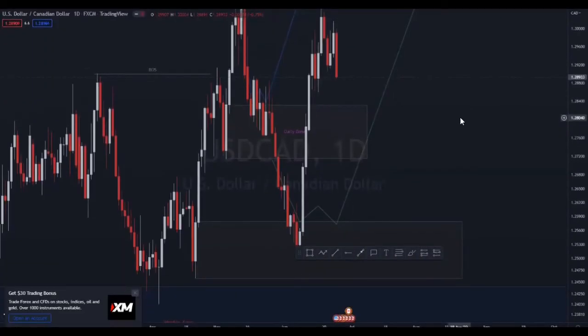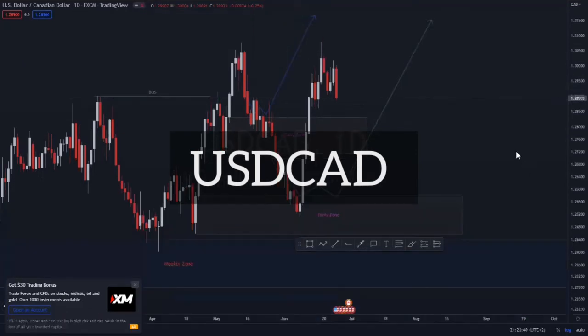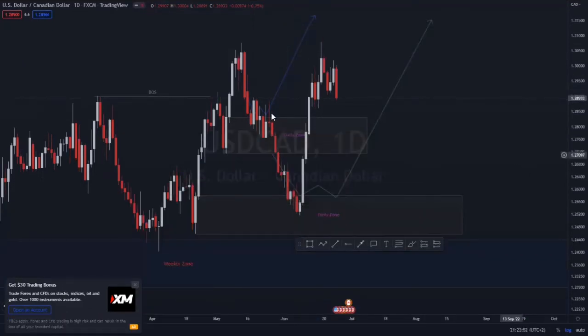All right, second last pair, we have CADJPY. There's an update. As you can see, I didn't remove anything from the last time we looked at it. So this is the first scenario that we were expecting. Obviously, it failed. Why? One of the things that made this setup fail was the fact that we had congested price action on the zone, right? So the orders that were resting here ended up getting absorbed. That's why you got a breakout from that zone. The market ended up going into our discounted level and now going towards the upside, right?